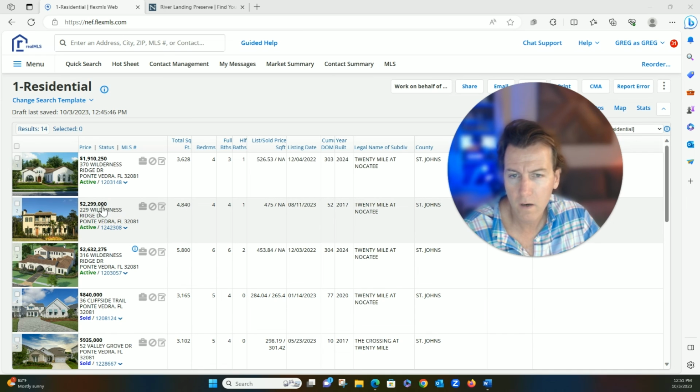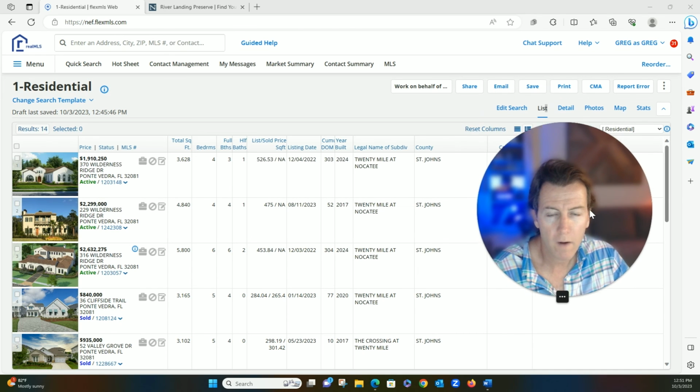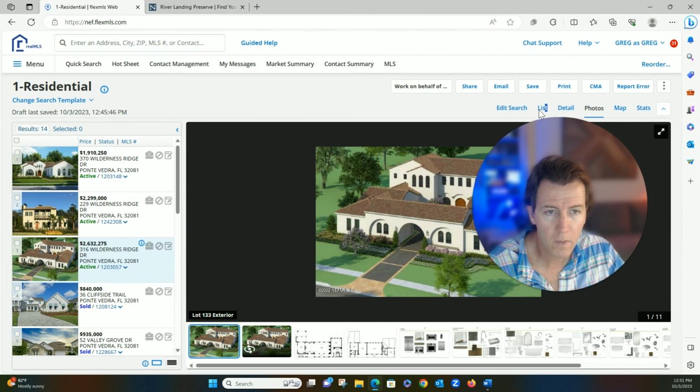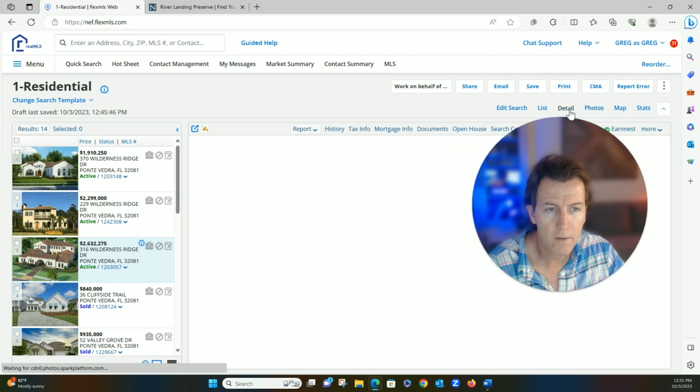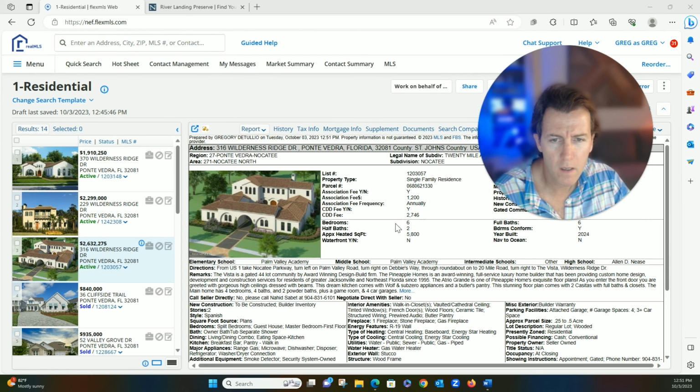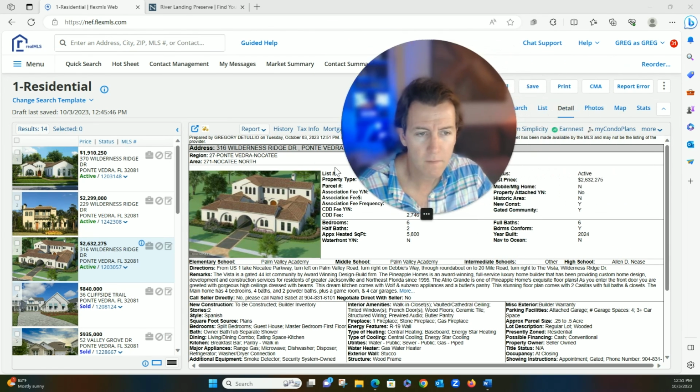But as you see here, these homes are roughly around $450 to $500 plus a square foot. They're brand new homes. They're on larger lots. So let's go ahead and take a look at some of these. This one's at $2.6 million. It kind of gives you the finishes of this spec home, all your different options there. And just to give you a little detail on the home, the association fees are $1,200 a year, and then you have the Nocatee CDD fees.